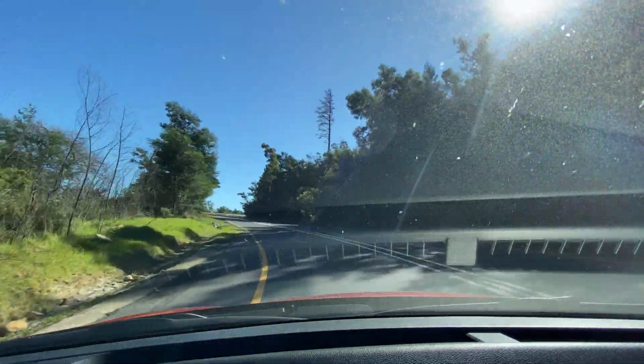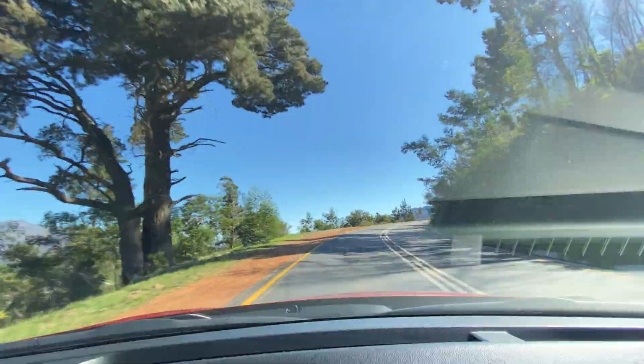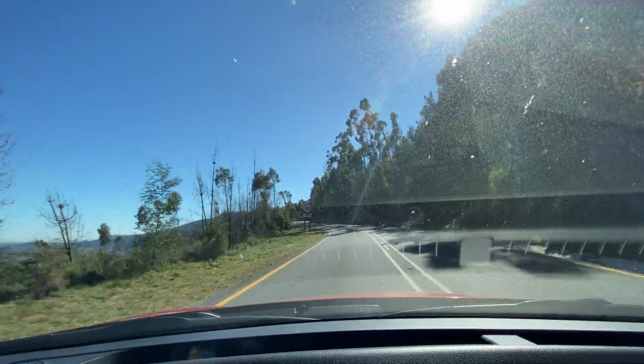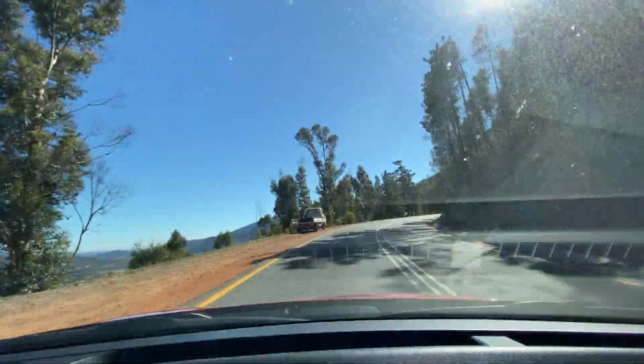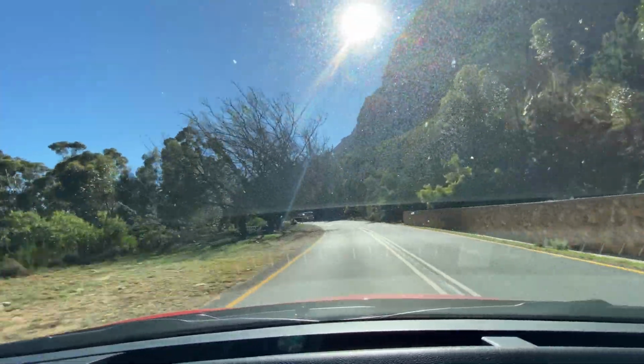It's so grippy. Revs like it's nobody's business. A really free-revving, peppy engine. This is great. This is such a load of fun.